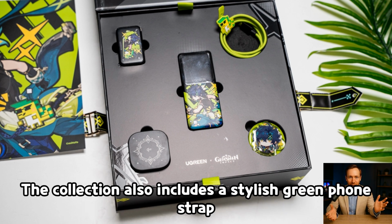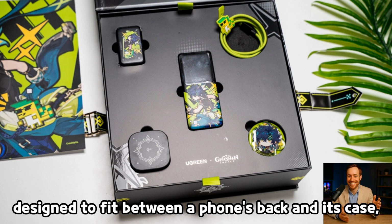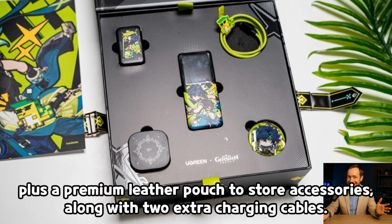The collection also includes a stylish green phone strap, designed to fit between a phone's back and its case, plus a premium leather pouch to store accessories, along with 2 extra charging cables.